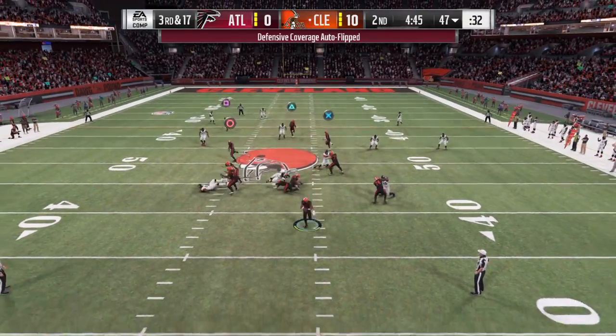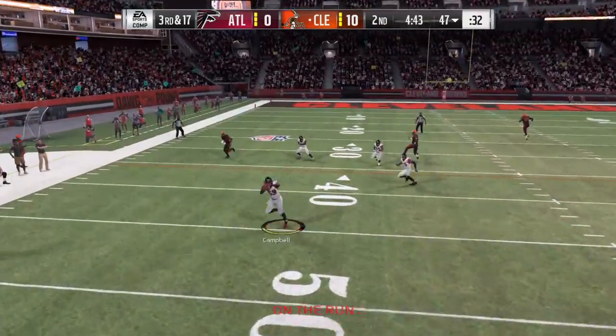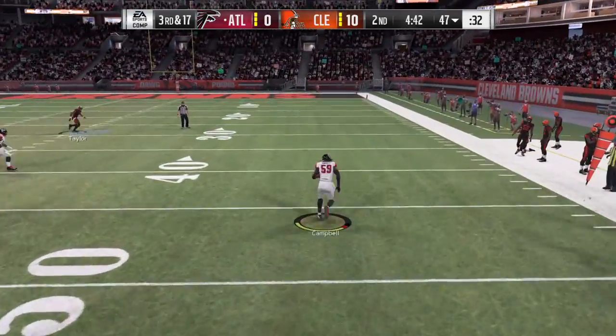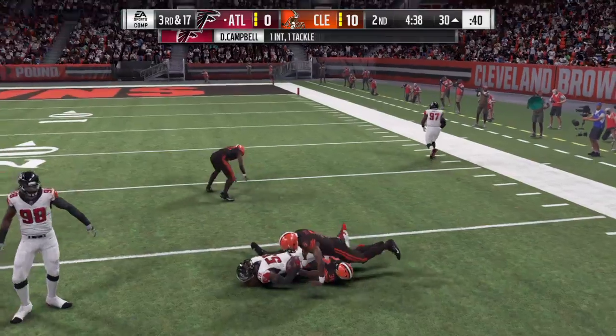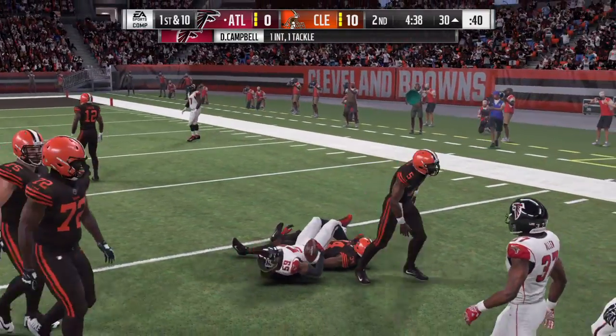Third and long, it's Taylor. Looking for Landry, and it's intercepted. Devondre Campbell, the linebacker, picks him. And a terrific return as he brings this one all the way back to the 30.